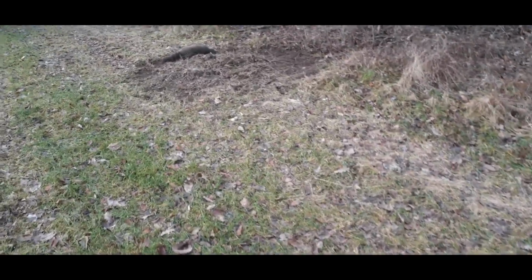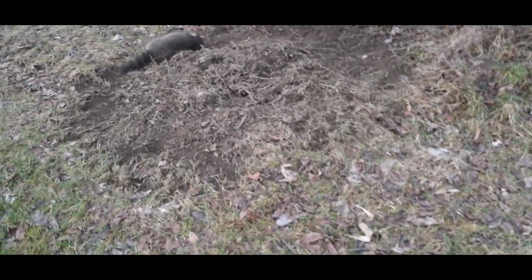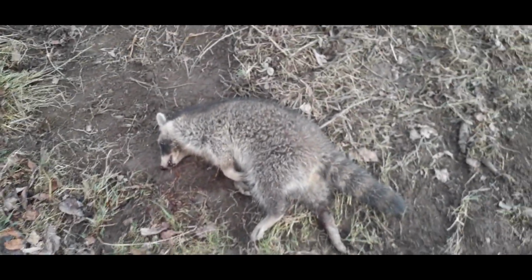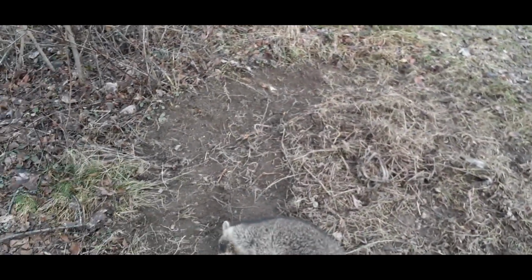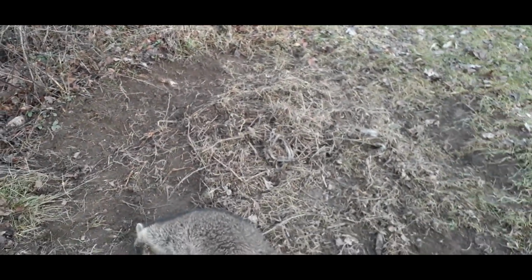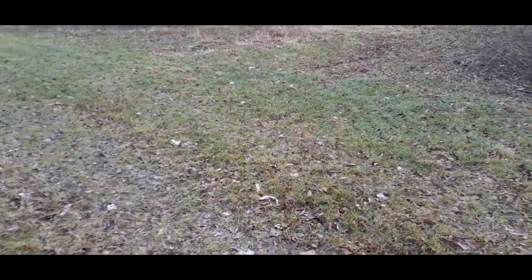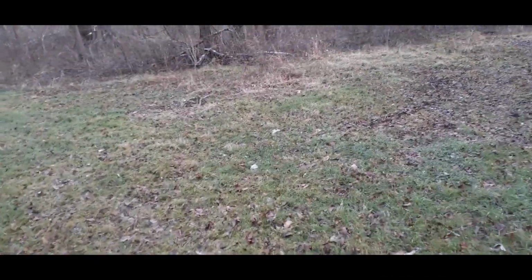Oh no, it's out, and he did put it away for me. So there it is, guys. Raccoon. That could have been what's been digging me up. Not sure. We got a set right over here as well. See if it got touched.